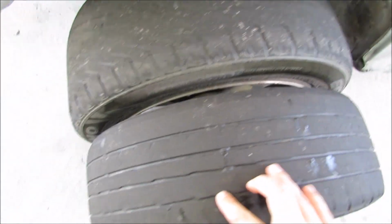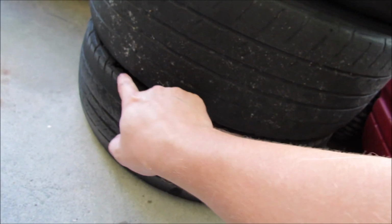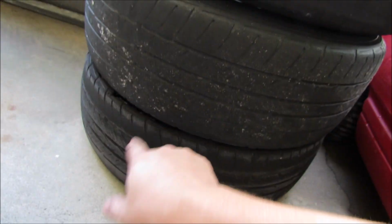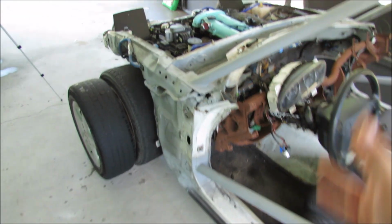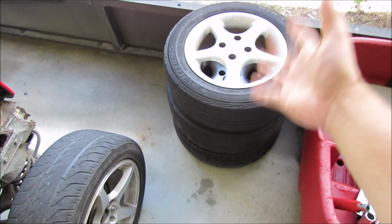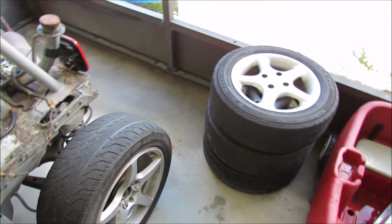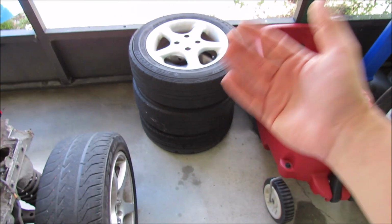Now, the previous owner of these told me that he had a massive blowout, which he definitely did. This bottom tire, you can see the cords looking right through there, so he blew out his sidewall, which is very unfortunate for him, but very fortunate for me. So maybe 2 of these are good enough to put on here for the time being, just to move it around, but the idea is that we've got a couple extra spares when we need them. So for 45 bucks, we ended up with a new dash and some new rims, which is a pretty good deal for me.